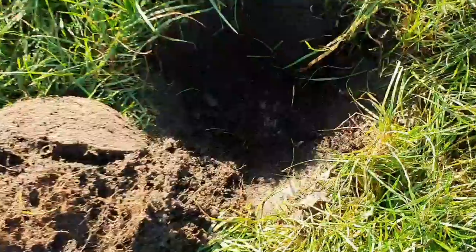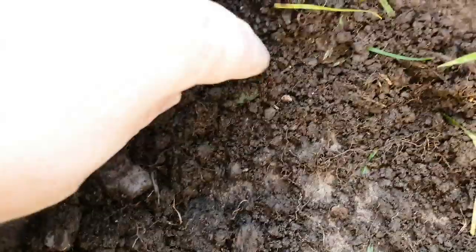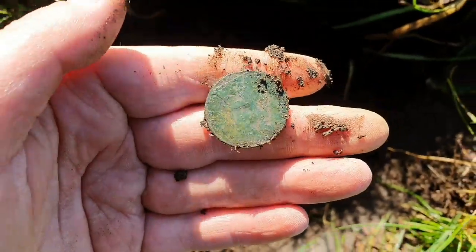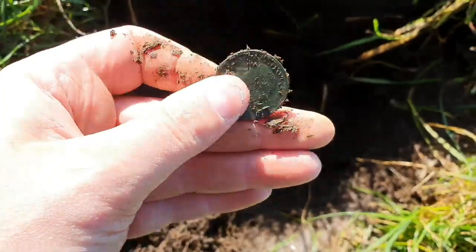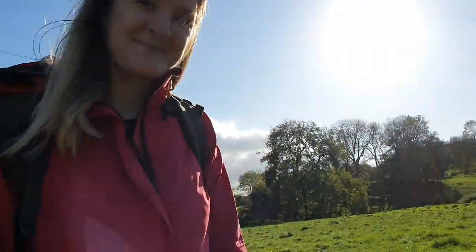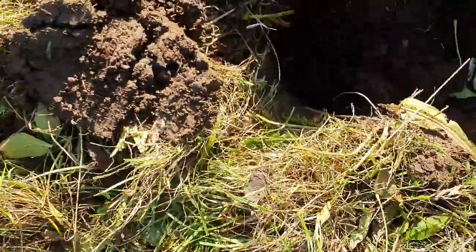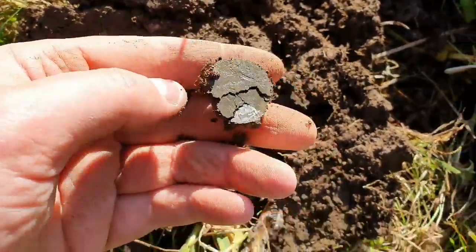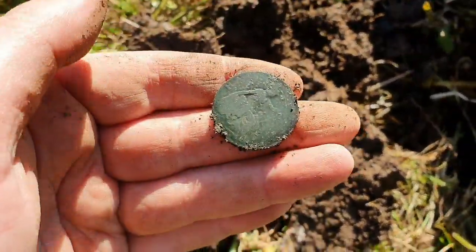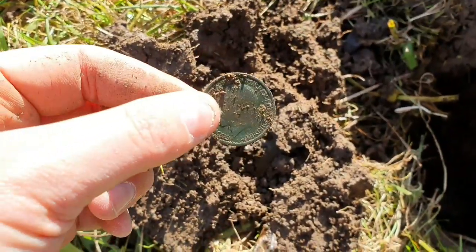Finally got my first coin. It was a 76 on the AT Pro, and it looks like a half penny. George the Fifth. 1-1. Well, I've just taken the lead. Wasn't the best signal. About 6 or 7 inches deep. There it is. Another George the Fifth half penny. 2-1.